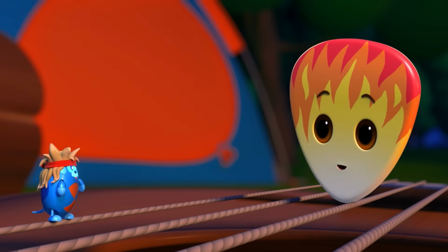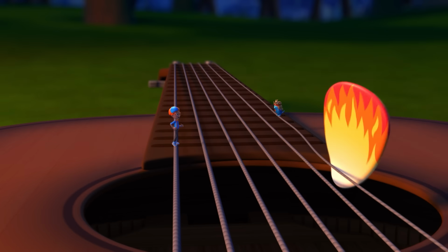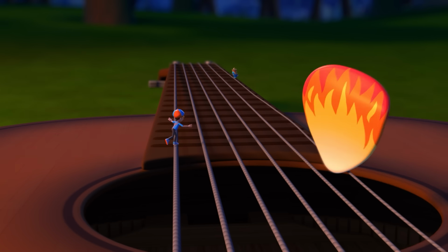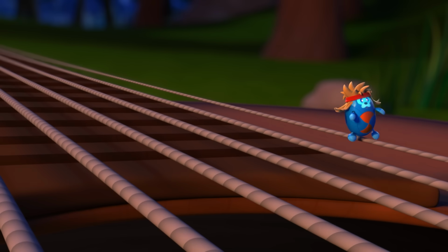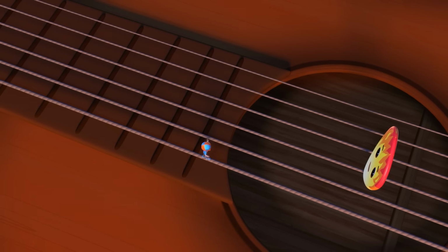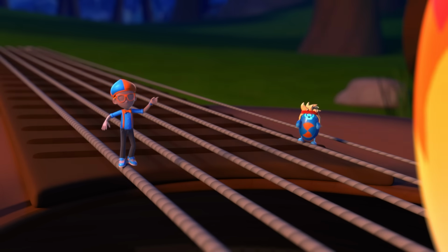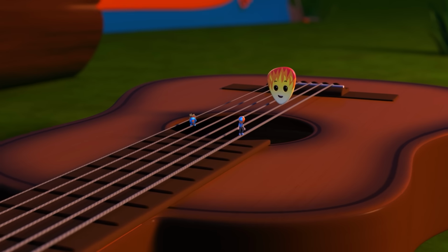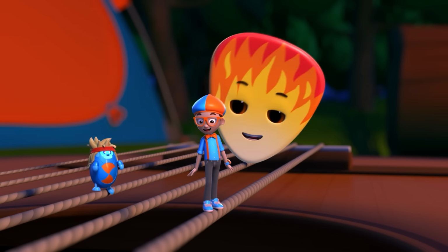Hey, Debo, could you move towards the far end of the neck, mate? Now back towards me. Solo! Well, that explains how different notes are made. Why does the guitar have such a big body? That's the part that makes it low!